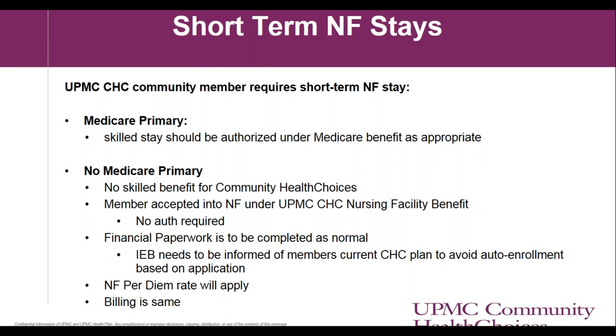Financial paperwork, per my discussion with DHS, is to be completed on these members the way you always have done that. What DHS is asking is that you ensure when you're filling out that paperwork that if that member already has a UPMC Community Health Choices plan, that you are indicating that so that member is not inadvertently auto-enrolled based on the application that you're submitting. If that happens and they get auto-enrolled into another CHC plan, you want to call the IEB immediately, and you can contact us. The nursing facility per diem rates will apply, and the billing will be the same for these members. If the member is deemed that they will not be leaving the facility, then you would go through your standard process to ensure that they become long-term care members.